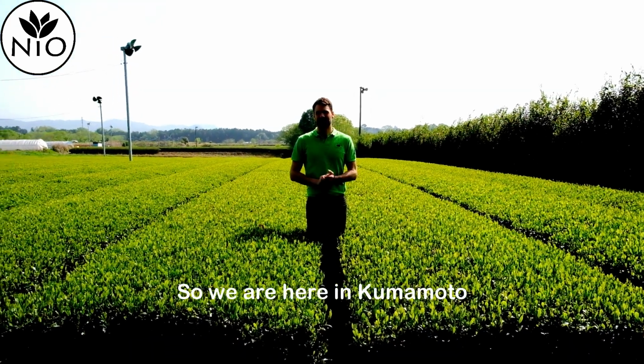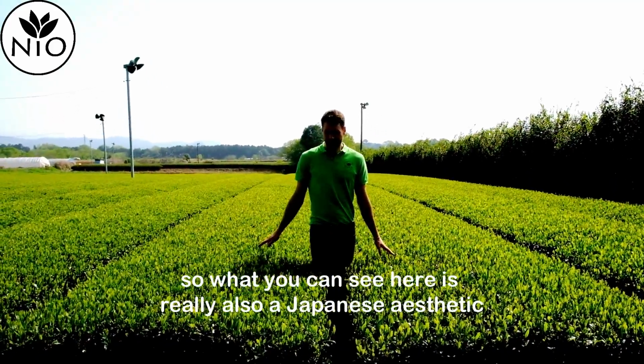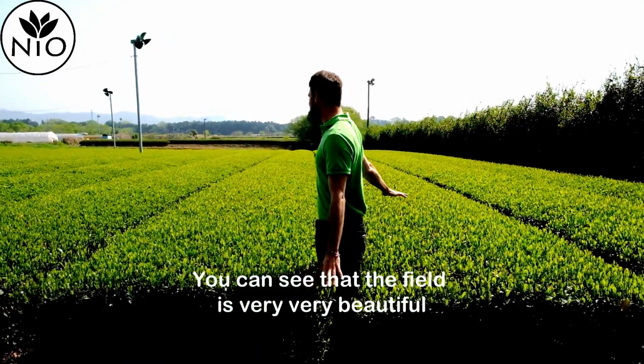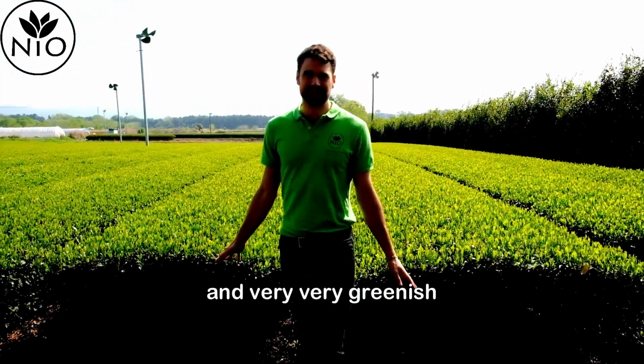So we're here in Kumamoto on a non-organic green field. What you can see here is really also a Japanese aesthetic. You can see that the field is very beautiful and very similar. All the plants are very similar and very greenish.